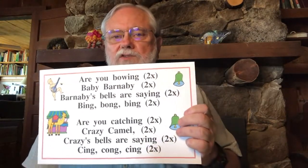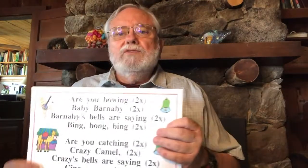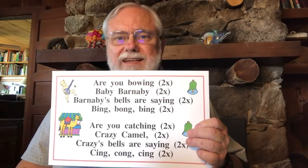And now we sing it this way. Everybody show me bowing. Are you bowing? Are you bowing? Baby Barnaby, Baby Barnaby. Barnaby's bells are saying, Barnaby's bells are saying, bing bong bing, bing bong bing.